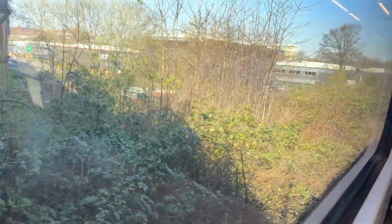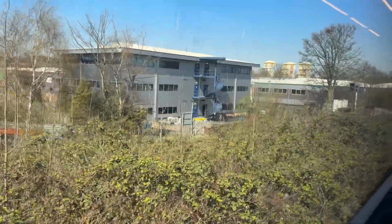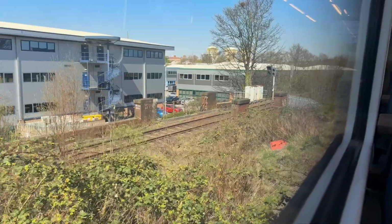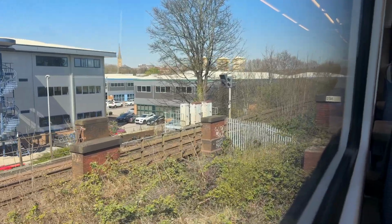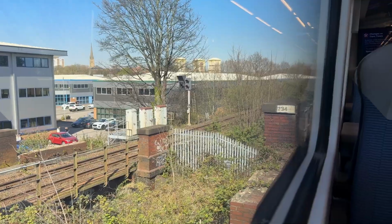Fast line here is on a different alignment, slightly lower down, just there. It tends to be trains from Barnsley and Sheffield that use that line because it's a slower junction coming from that line at Horbury, so it's easy enough just to cross them over. Then we should be crossing over to that line to enter platform 1. Let's see if we do.